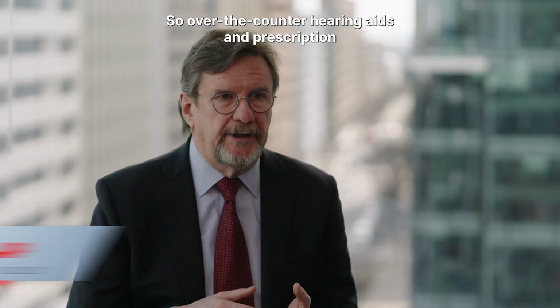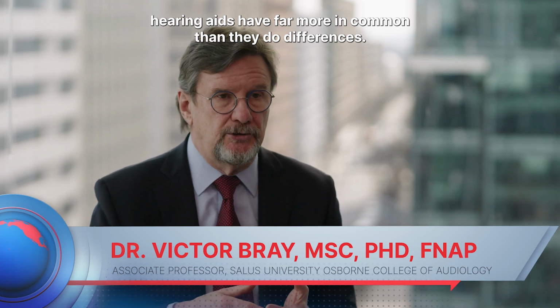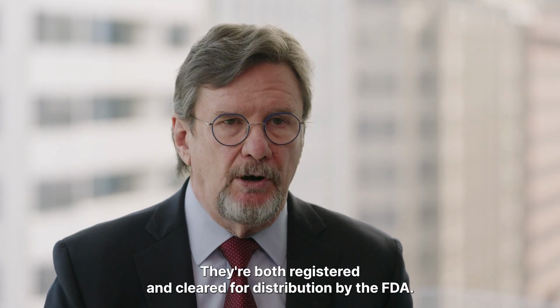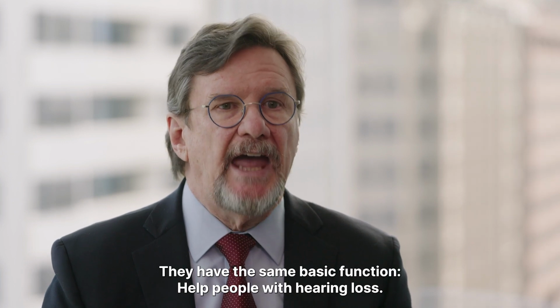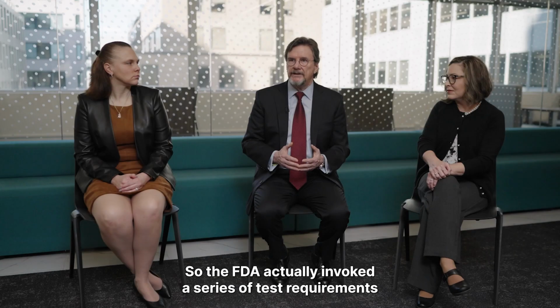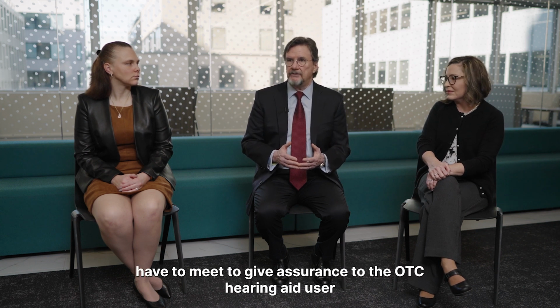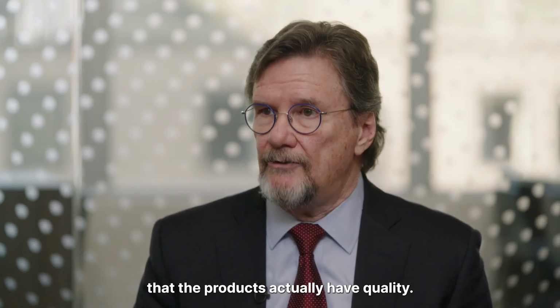So over-the-counter hearing aids and prescription hearing aids have far more in common than they do differences. They're both medical devices. They're both registered and cleared for distribution by the FDA. They have the same basic function: help people with hearing loss. So the FDA actually invoked a series of test requirements for quality control that OTC hearing aids have to meet to give assurance to the OTC hearing aid user that the products actually have quality.